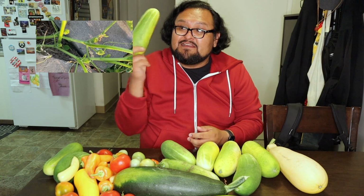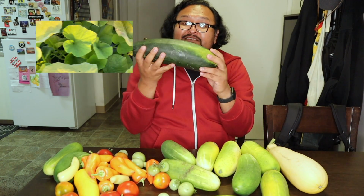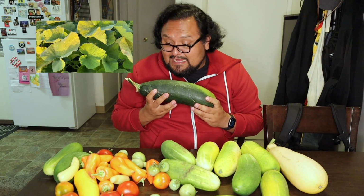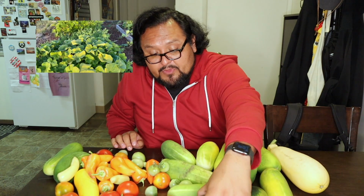But this thing is like juicy. And look at this thing. This thing is so big, it's insane. I don't even know what we're gonna do with this. But our plan is to eat some of it and give some of it away to some of our friends.